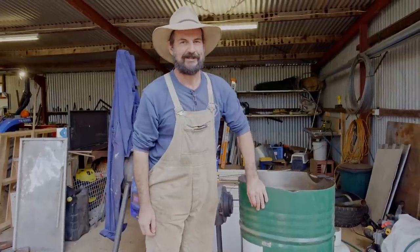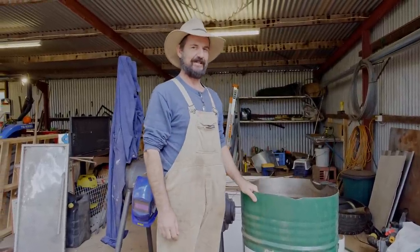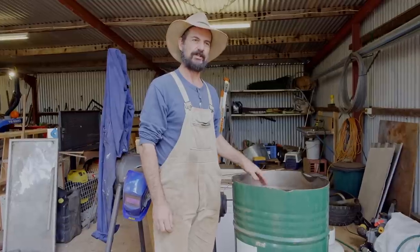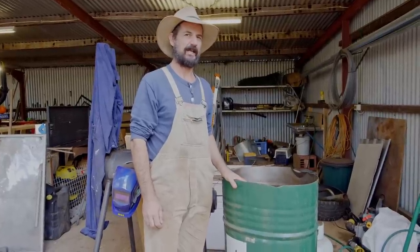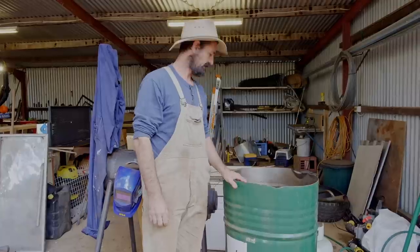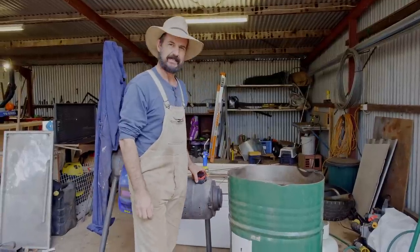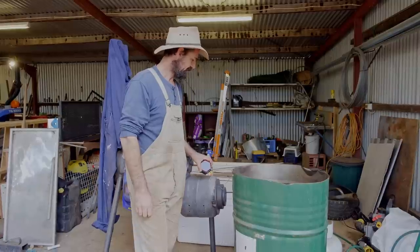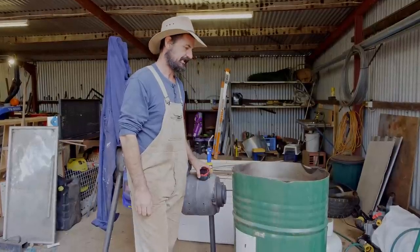This old drum's been with us for quite a few kilos of meat now, so we're going to be using this for scalding the chickens. I wanted a big body of water just so it keeps its temperature. The temperature we're aiming for is 65 degrees, give or take 2 or 3 degrees. And when I say 65, I'm talking in Celsius. I've got the thermometer stuck in there, it's just telling me how it goes.